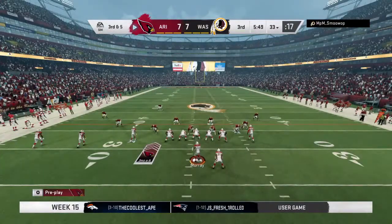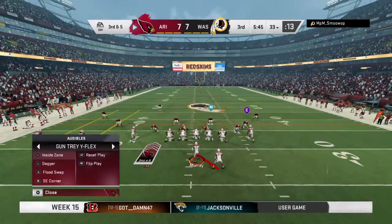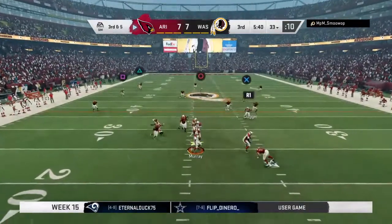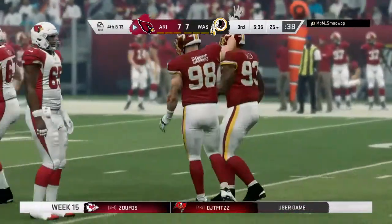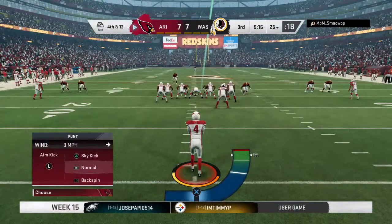Watch the screen. Watch the screen. 56 to Mike. 56 is the Mike. Check 15. From the gun on 3rd down, Murray. And the Redskins do get to him. He goes down for a sack. Matthew Ioannidis in there to get him. Sack number 14 for him on the year.